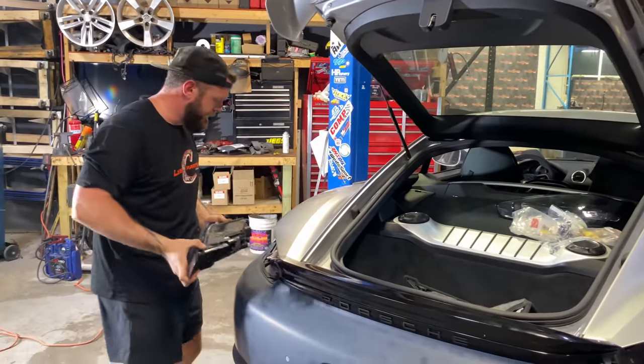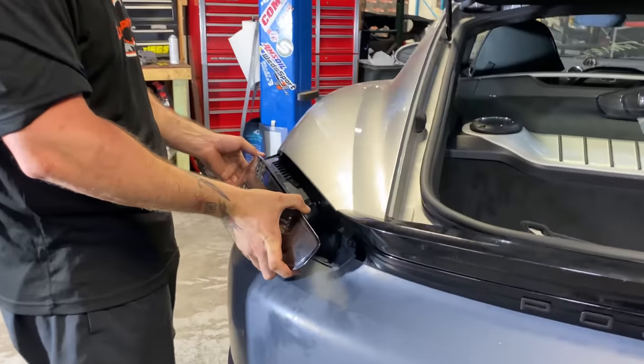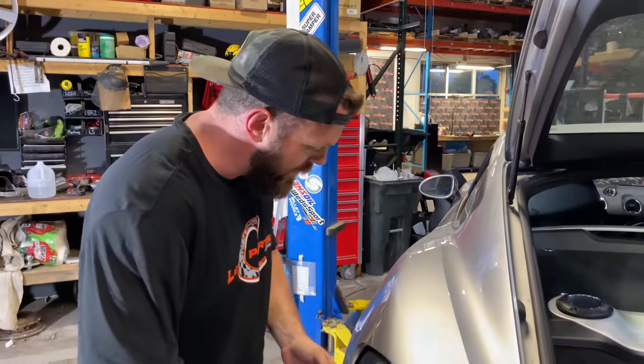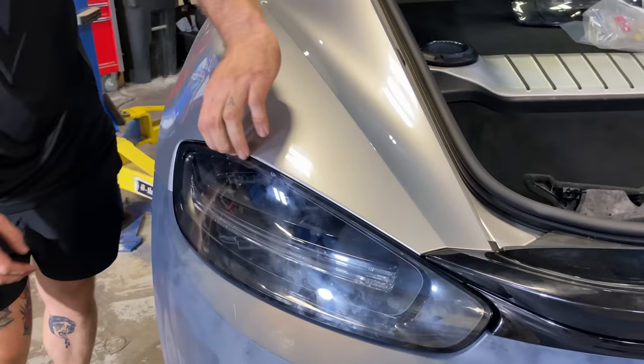Now hopefully the taillights still all fit like they should. I guess it'd help if I plugged it in, wouldn't it? It's been a very long day. I will add a very long but very productive day. She looked good.